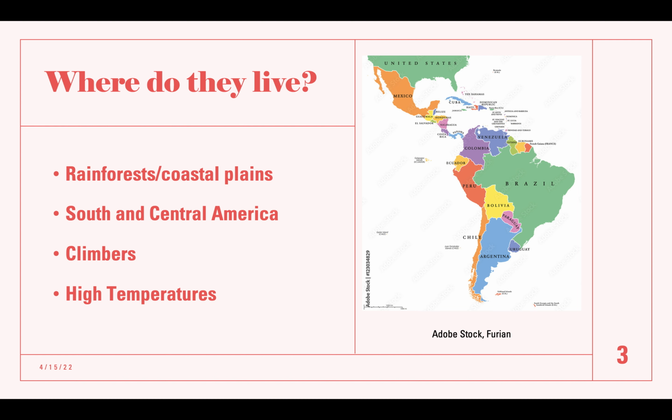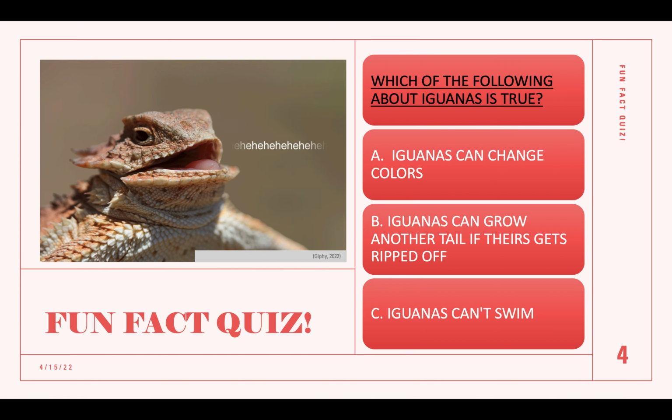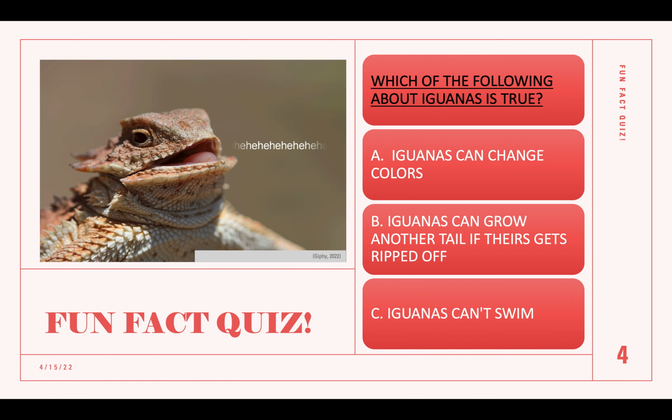Iguanas prefer high temperatures of about 80 to 95 degrees, and along with these high temperatures, green iguanas need the correct UVB and UVA because their bodies will not be able to produce the vitamin D that promotes the calcium absorption in their bodies. So before we get into more about iguanas, here's a short fun fact quiz.